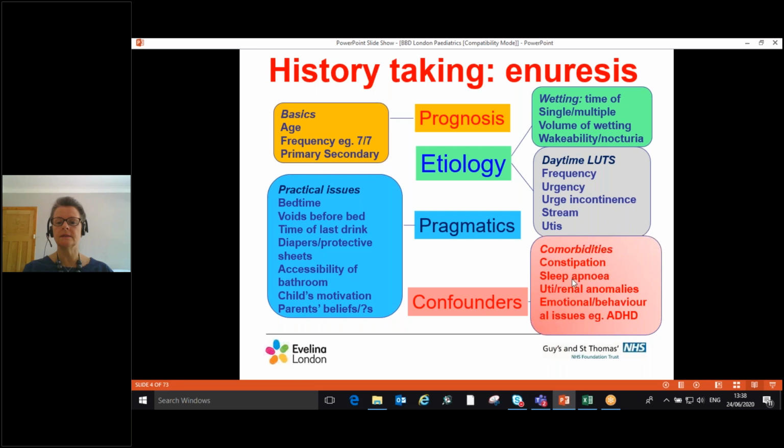Constipation, we've already mentioned. Sleep apnea is one, so always ask about snoring at nighttime. We know that if you're having significant obstructive sleep apnea, you're going to wet the bed. And often there are quite a few large series now about tonsilloadenoidectomy causing an improvement in enuresis.